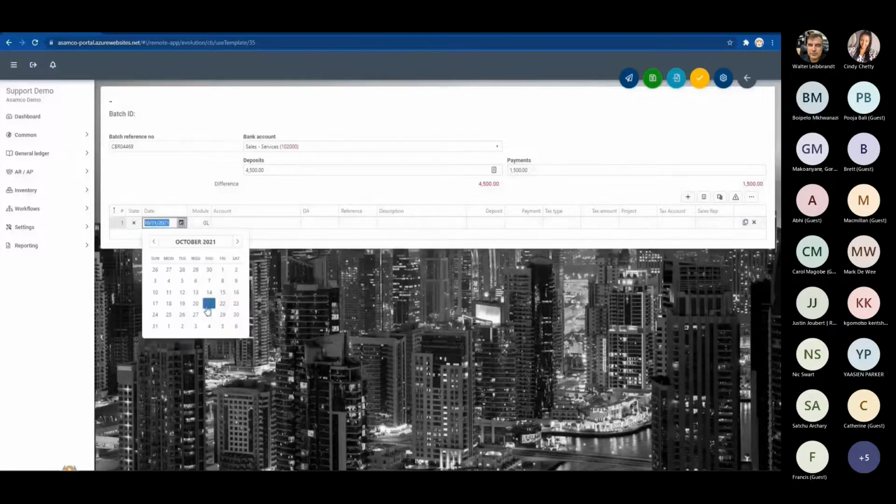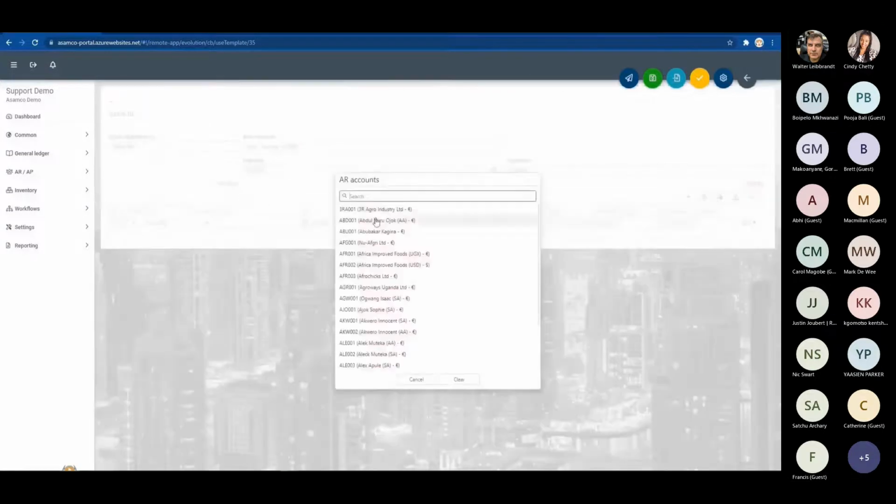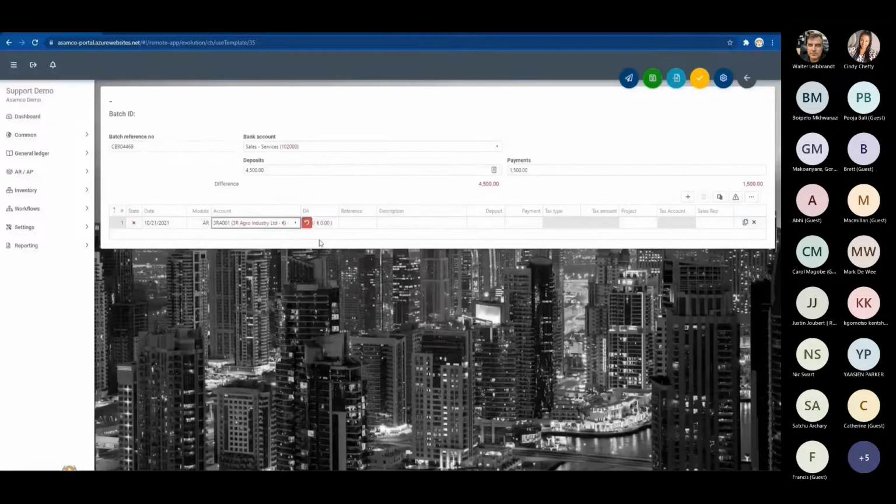Select the date for your transaction line. Select the module from your General Ledger account. To select an account payable or your accounts receivable, click on the account, and the following pop-up screen will be displayed. Next, select the relevant account for the transaction line. Fill in your reference number. Type in your description for this transaction line, and then add in your deposit or payment amount.